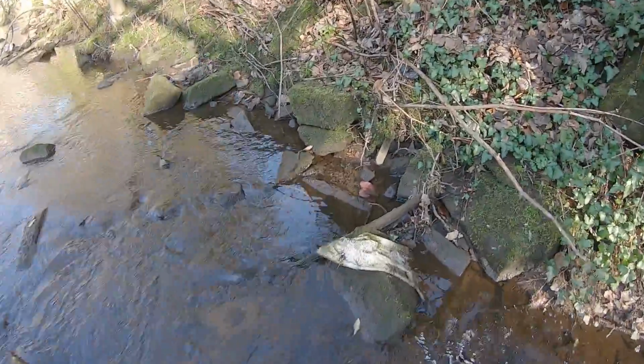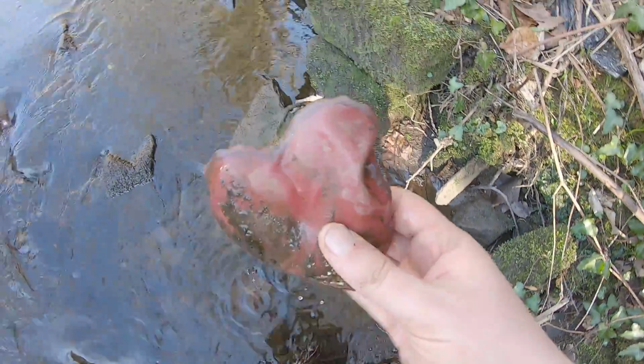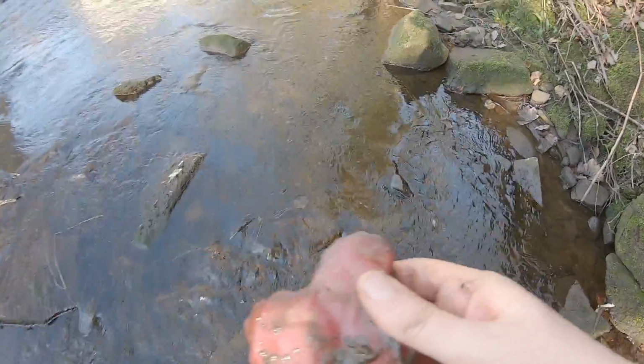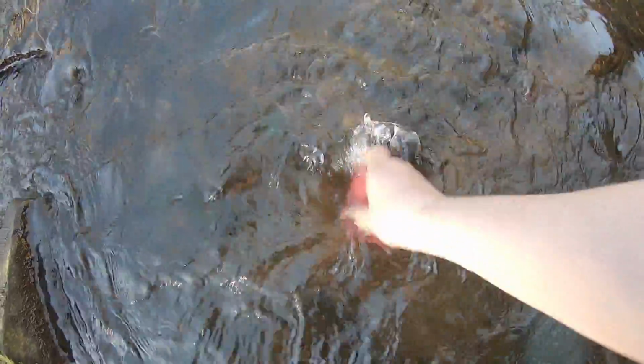There's something red over there. Okay, it's a heart-shaped hand warmer, still intact. I don't think I'd want the chemicals in here getting out into the river, so I'll take it. Might even use it one day, winter isn't over yet.